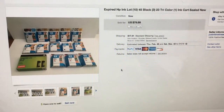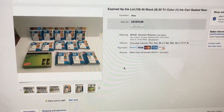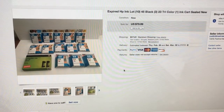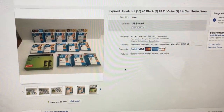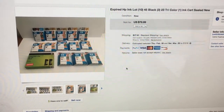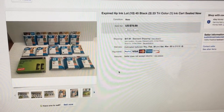It's another interesting sale, as in most of all of them are. This is an ink lot I made. Got this yard saling. The guy was like, oh, these are expired. I was going to buy them, you know, maybe like $5 or something. But he just said, take them. They're expired. They're probably not going to sell. So I took them and, yeah, sold them for $80.